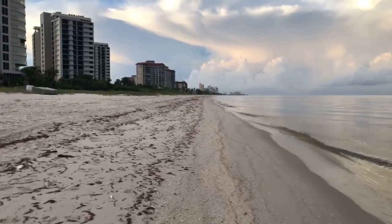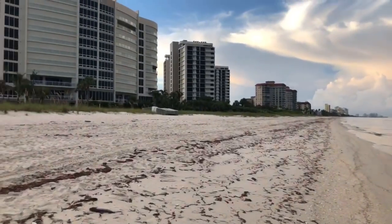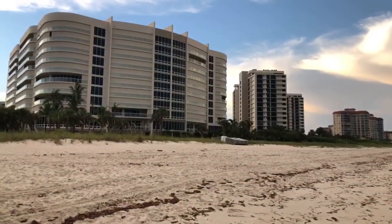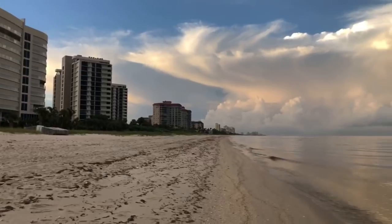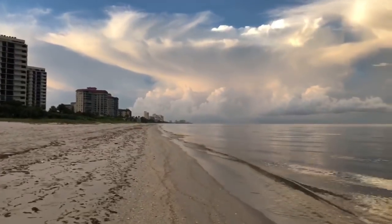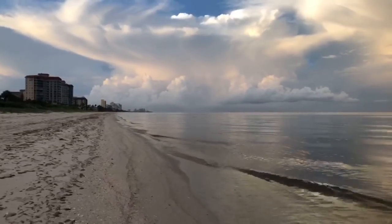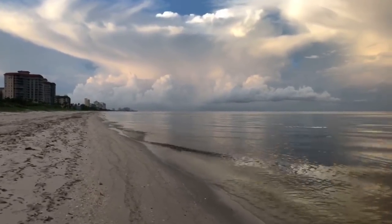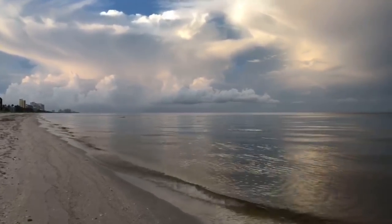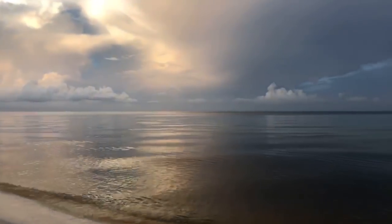I'm down at the south end of Delnor-Wiggins Pass State Park. Down where the condos start at Vanderbilt Beach here. Another big thunderstorm, just like yesterday morning out there, down to the southwest of us. Also out to the west, you can see it, out there in the Gulf.